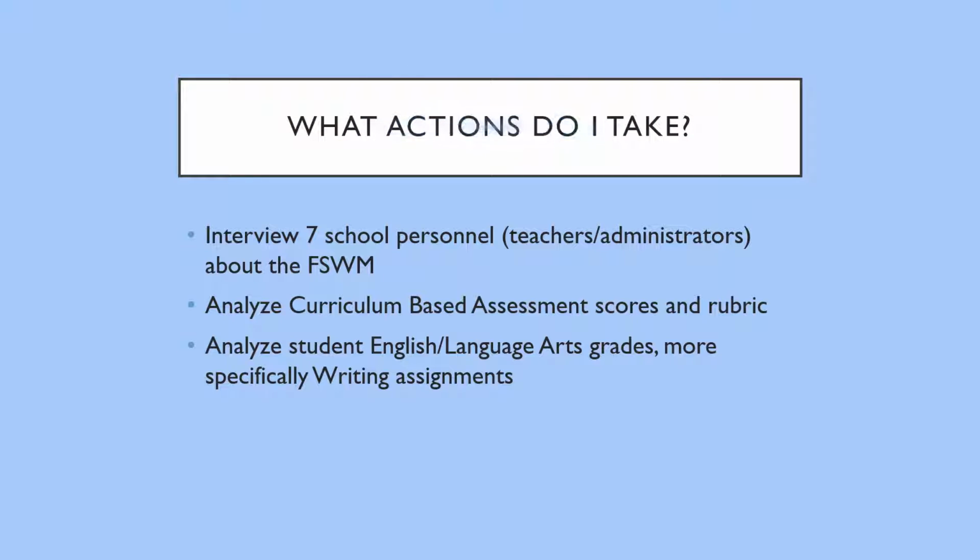The following are the actions I will take to evaluate the four-square writing method as it is used at Ashford Rumble Elementary School. First, I will interview 7 school personnel. This will include teachers and administrators about their thoughts on the four-square writing method. Next, I will analyze curriculum-based assessment scores and the rubric, and I will also analyze student English language arts grades from the end of the year, but more specifically their grades on their writing assignments.